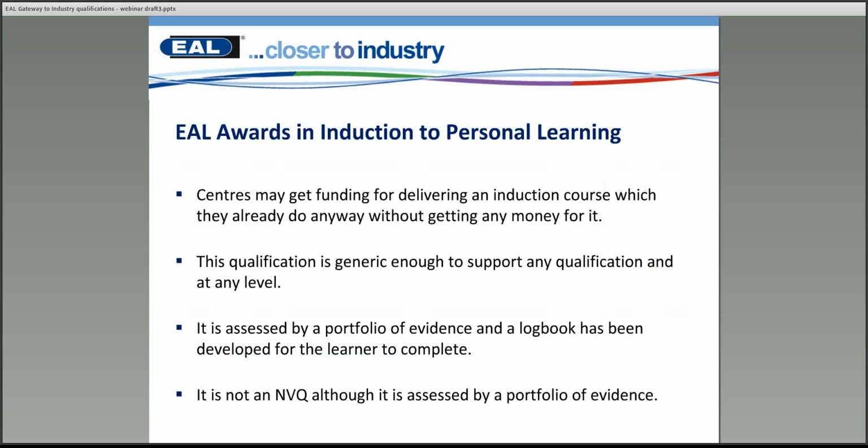The key benefit of this one is all centres will deliver some sort of induction, and basically if you build it around this qualification, you may get funding for it. It's very generic, the qualification, and it can support anything and at any level. It is assessed by a portfolio of evidence, and a logbook has been developed for the learner to complete. It's not an MVQ, but it is assessed by a portfolio of evidence.